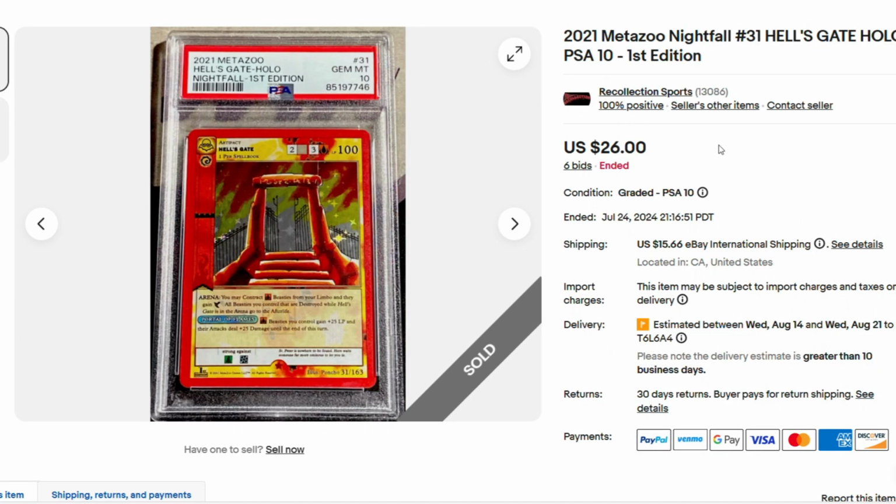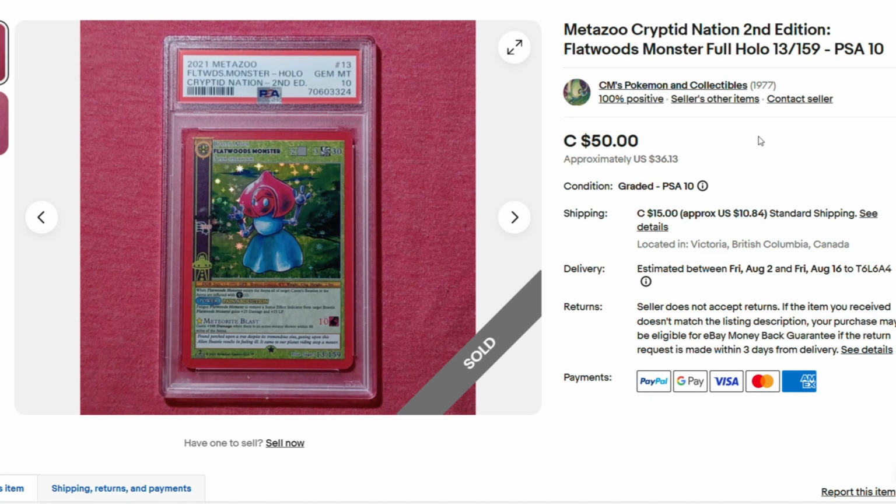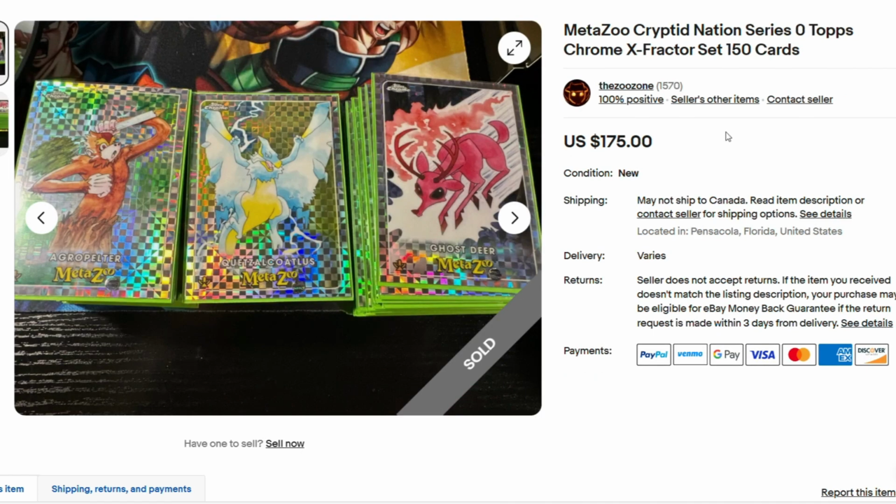Here we have from Nightfall, we got Hell's Gate, full holo, PSA 10, $26. Injured Cold, full holo, PSA 10 from Nightfall, $26. This is very impressive. It's a second edition Flatwoods Monster full holo, PSA 10, sold for $50 Canadian, so $36.33 American. That's crazy.